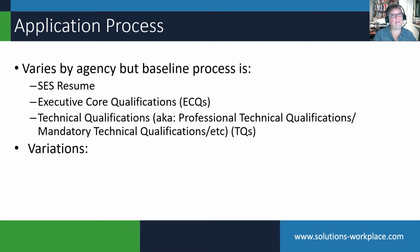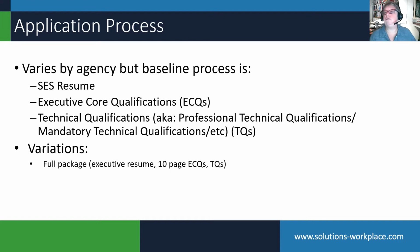The first is what's called a full package. This is a SES resume, your 10-page ECQs, and your separate technical quals. So these packages, depending upon how many TQs there are, could easily be 20 pages. Your SES resume is typically 5 pages, your 10 pages of ECQs, and if your tech quals are 2 pages each, and there's 3 of them, if my math serves me, you're over 20 pages right there. And I would say about 50% of FEMA jobs are requiring a traditional package.